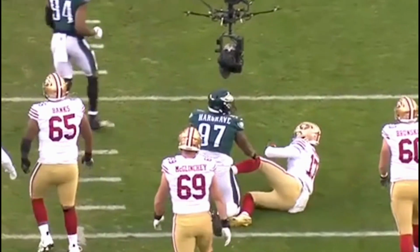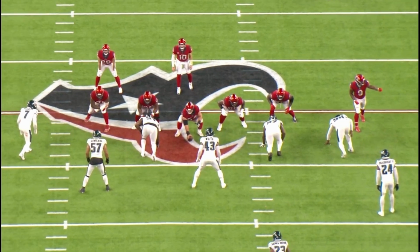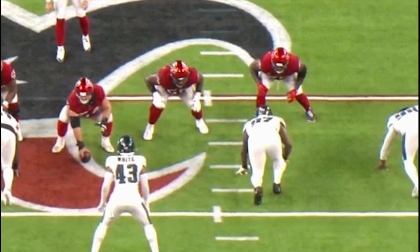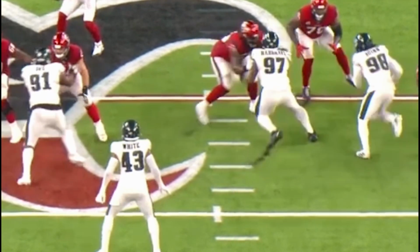Hargrave is too fast, too balanced, and has too low a centre of gravity to be stopped from that position. Hargrave's athleticism allows him to line up wider than your typical defensive tackle and still successfully rush the passer. Here he lines up over the left tackle and is going to beat the left guard by first widening him. The left guard actually does a great job of mirroring Hargrave and then matching his level at the point of contact. But there are two key details.